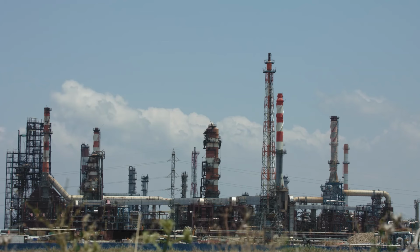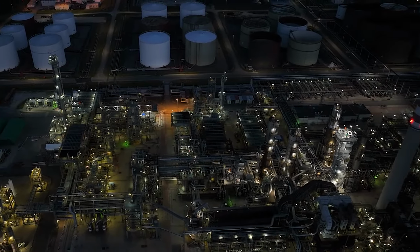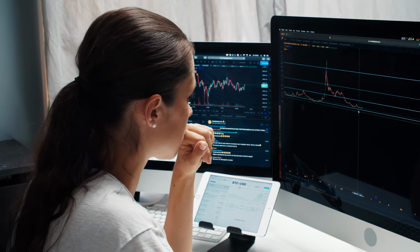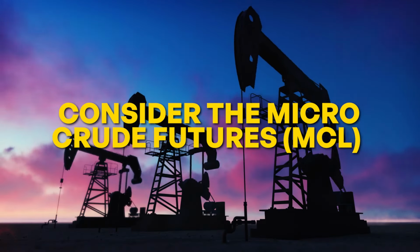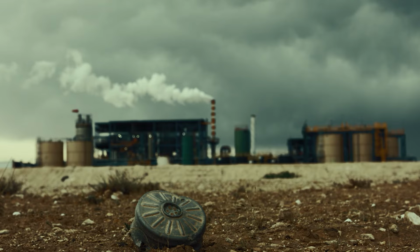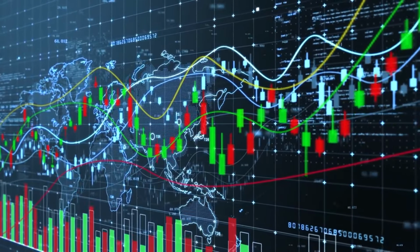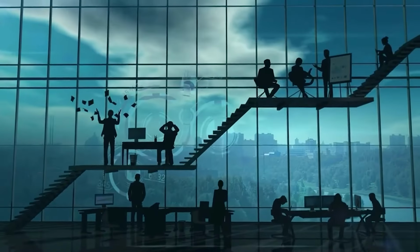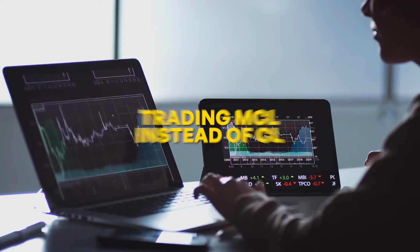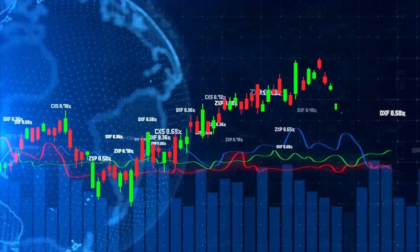Now let's talk about oil. Oil prices are up 13 cents today, but earlier they were down by about 60 cents. This volatility can be tricky for new investors, so if you're looking to trade oil, consider the Micro Crude Futures, MCL, instead of the Standard Crude Futures, CL. The micro contracts are 10 times smaller, making them a less risky and more manageable option for beginners. They are priced the same and move in the same way, but with a smaller financial impact. For example, trading MCL instead of CL can be a good strategy if you're new to oil trading.